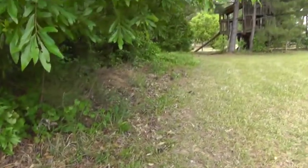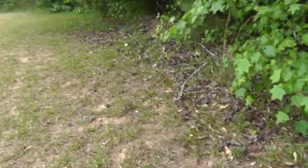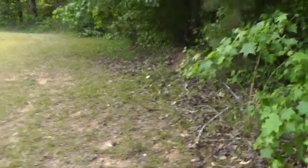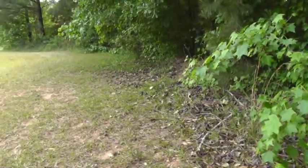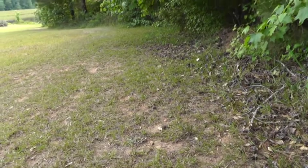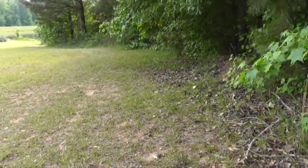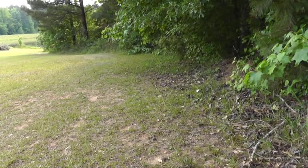And again, we're just walking right along the edge of these woods right here in these people's lawn. Granted, it's a big yard, but right along the edge. And in fact, you can actually even collect ticks right in the grass that's mowed very, very low to the ground. It's very short. You can even collect them in there depending on the conditions.